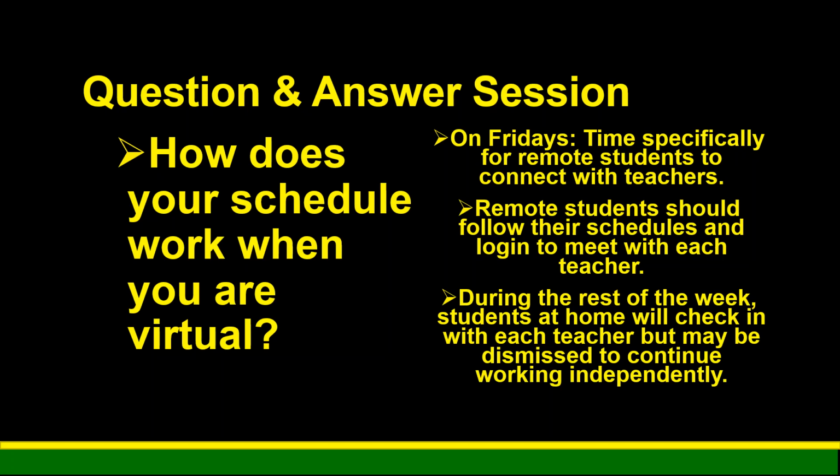The students in front of the teacher that are in person will obviously do what they typically do. The students that maybe are virtual may then be released to do independent work where they're practicing, they're off screen, and the teacher is now giving that feedback time to those students.